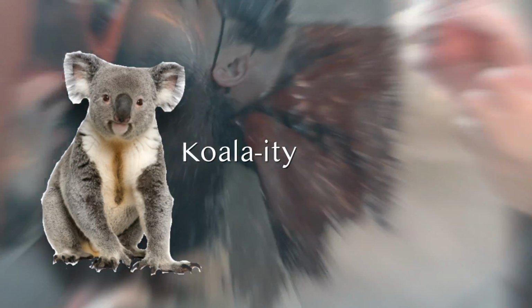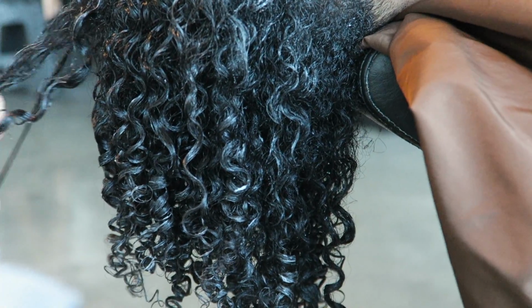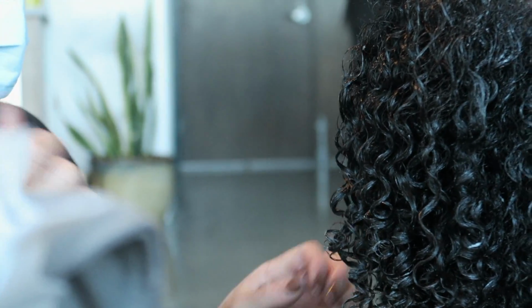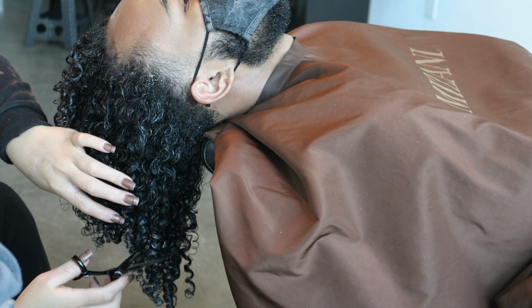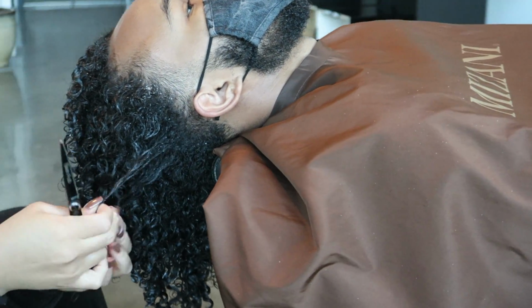Bruh. The quality is off the charts. Thank you, sister. And as you can see, it's very defined and moisturized. But at the root, you can see it's a little frizzy, but we could work with that, you know. You need a little frizz. You can't have it too defined or it's gonna look too neat, you know. I don't like that neat look.